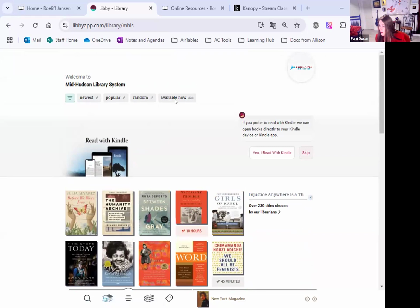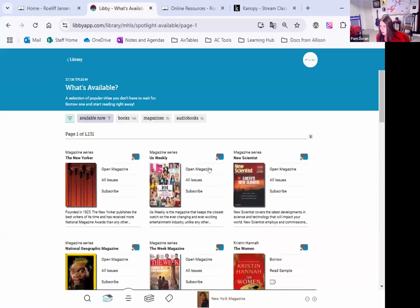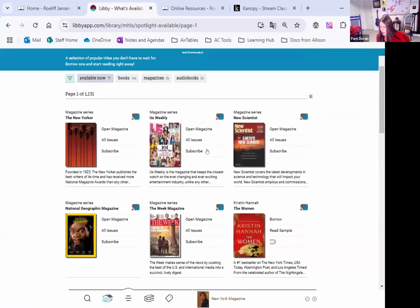So here at the very top, there's a button that says available now. As I pointed out with this one, you have to place holds because sometimes all the copies are checked out. And if you have like, I need a book to listen to, I've got 30 minutes before I'm driving, and I only want to see books that I can check out right now, you click on available now, and then you can sort these by audiobooks, magazines, whatever's available to you right now.